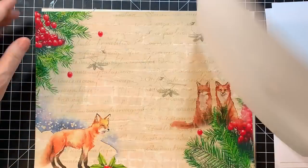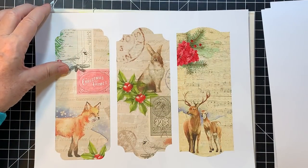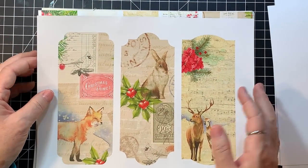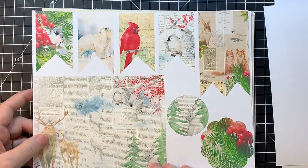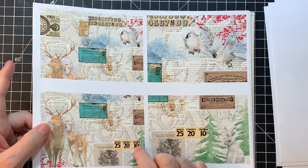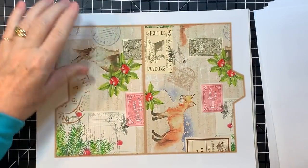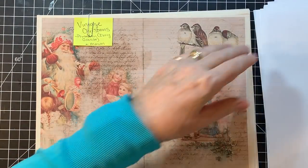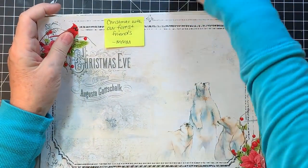Wow. Some foxes. And a bunny. Really cute. Really fun. Oh, look at these postcards. Aren't those lovely? Those are really neat. Oh my gosh, some great kits, Shannon. Wow, wow, wow. That is beautiful. So this one, Christmas with Our Forest Friends.